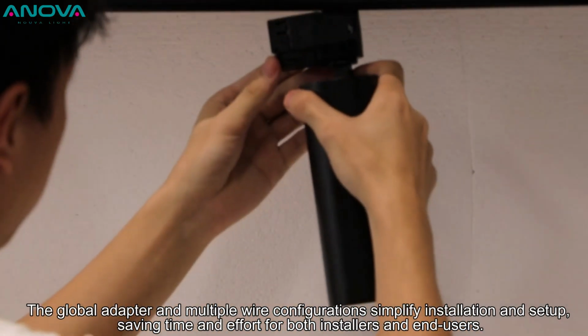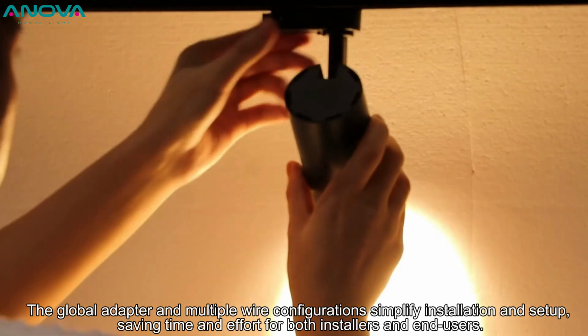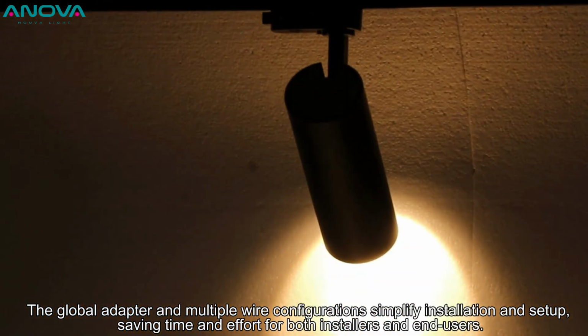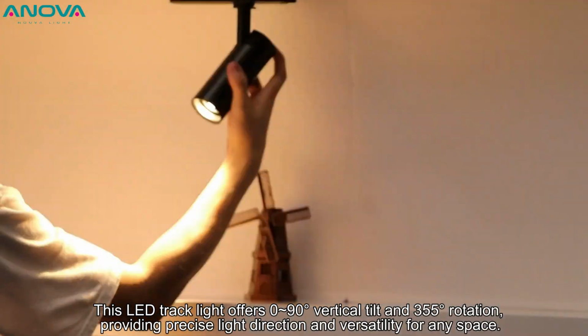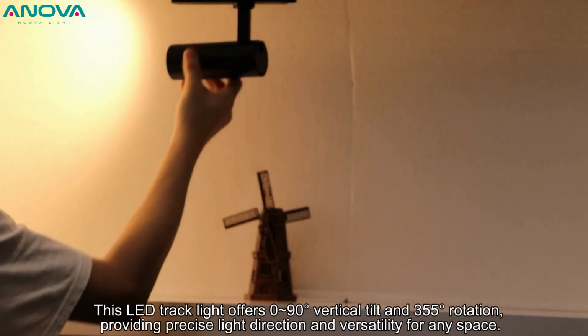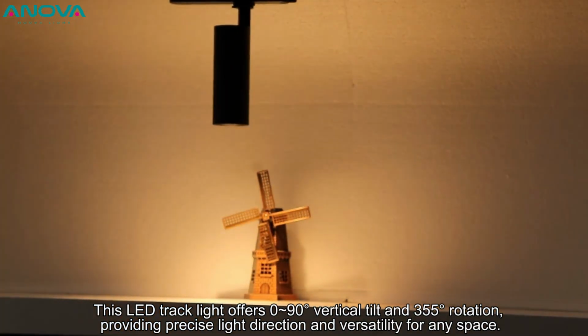The global adapter and multiple wire configurations simplify installation and setup, saving time and effort for both installers and end users. This LED track light offers 90 degree vertical tilt and 355 degree rotation, providing precise light direction and versatility for any space.